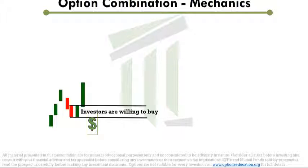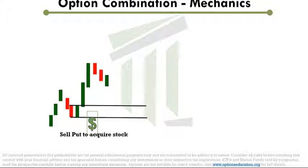So let's just say that over the course of the next month, the market basically goes sideways. It goes up for a week, down for 2 weeks, and up for a week. And at the end of the month, the obligation has expired worthless. The investor still does not own the stock, but the investor wants to own it still at that level. So what can the investor do? Well, he or she can sell another put to acquire the stock.